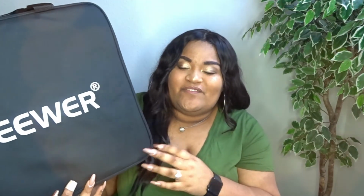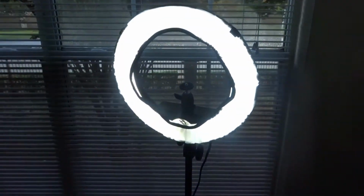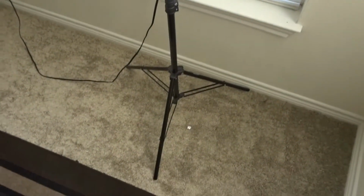Next thing I have is this. It's called Neewer. This is for my ring light. It actually came with a ring light and it came with a mirror. So if I didn't want to put my camera up there, I can just use the mirror. I really enjoy that.